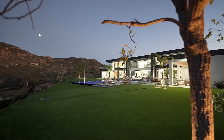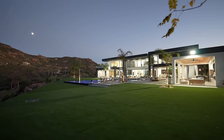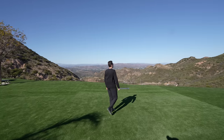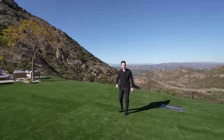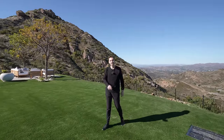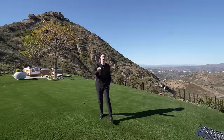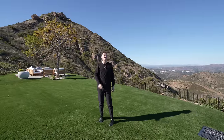You have your massive turfed area right here, and this is seriously huge. You can have serious football and soccer games out here if you wish. And you're just looking out once again at the amazing mountains in the distance. If you take a look at that mountain over there to my right-hand side, that mountain belongs to you when you purchase this property. Like I said, this home is situated on just under 50 acres of land. You have no neighbors in the distance whatsoever that can bother you. So all that land up there belongs to you, and it is seriously insane.